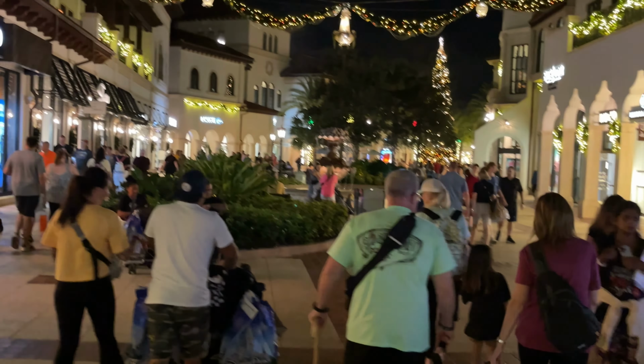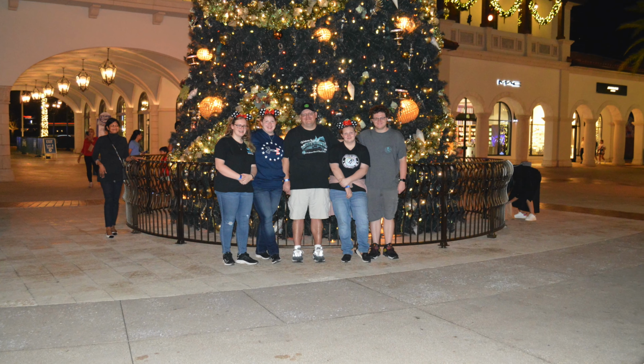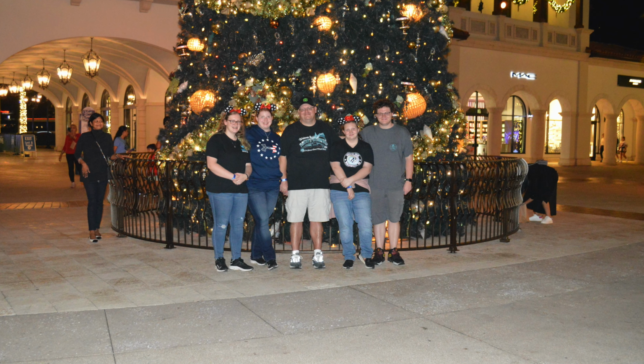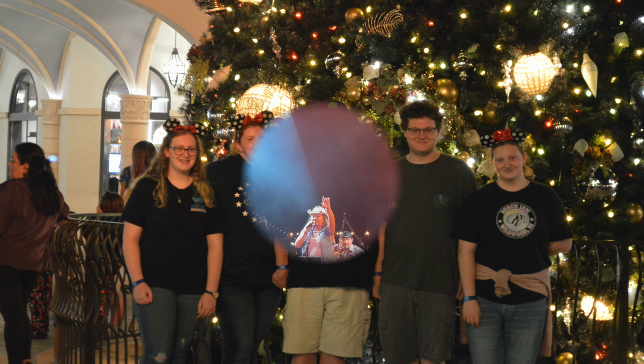They have several bands that set up at night, as well as different performers and people dressed up, as well as several places to take pictures with your family. Here's me and mine. And here's some of the other performers.